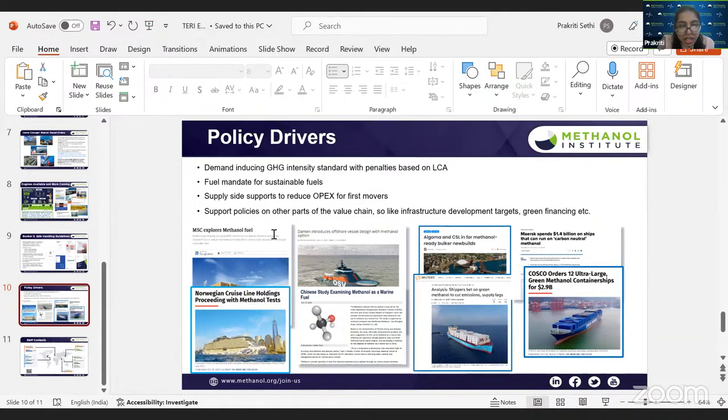In terms of the supply side, it's very important that we look at how we can reduce the OPEX for the first movers. Methanol itself is something which is being traded quite extensively in close to about 120 ports, because it's predominantly being used as one of the chemical products. So it anyway has an added advantage to reduce the capex cost as well. But it's very important that we see how infrastructure incentives can be provided to reduce the OPEX cost and have a robust supply chain in terms of looking at the first mover advantage as well.